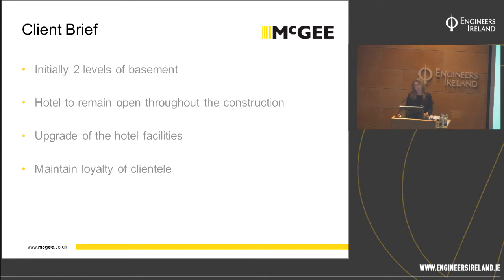A lot of the engineers who were consulting at the time came up with schemes that didn't meet this criteria. They wanted to come in through the main foyer of the hotel and do something through the raft slab. So it wasn't something that the client wanted to do. It was during this process that McGee Group were invited to pre-qualify for tender. McGee's were the only ones who were prepared to commit to the challenge, to the client design brief.